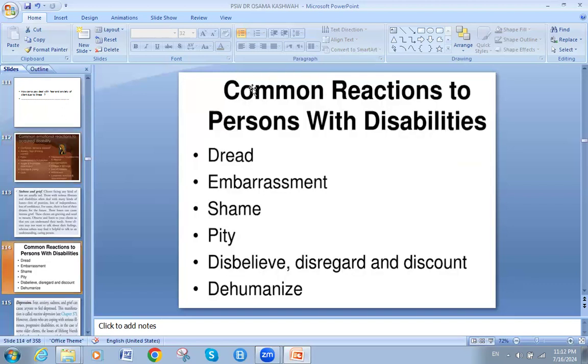And here are also some common reactions to persons with disabilities. A personal support worker must know about all this, and must know how to deal with people who have a panic reaction due to illness or disability. There are common reactions like dread, embarrassment, shame, pity, disbelief, disregard, discount, and dehumanize. These are the things people with disabilities always feel.